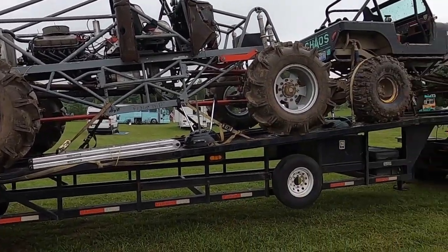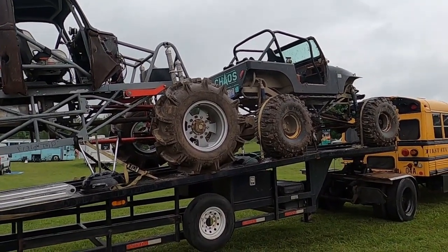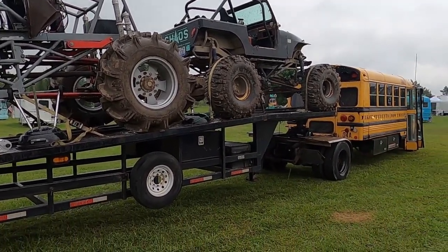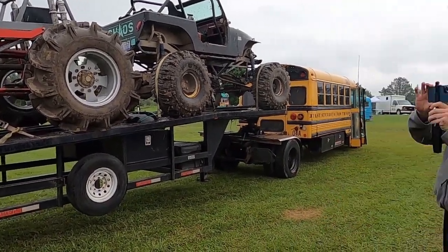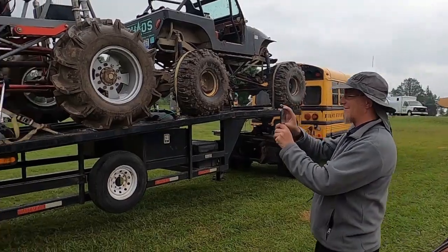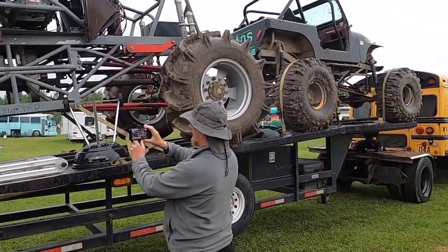So are these the normal tires for this truck, or do you have other tires as well? I've got some 66 inches. Used to have a monster school bus. That's why the main frame is on the lower frame of it. That's actually part of the old school bus monster truck. Tore it apart.